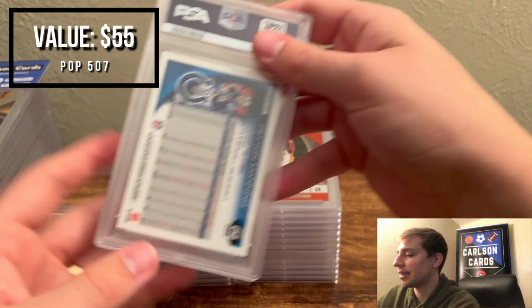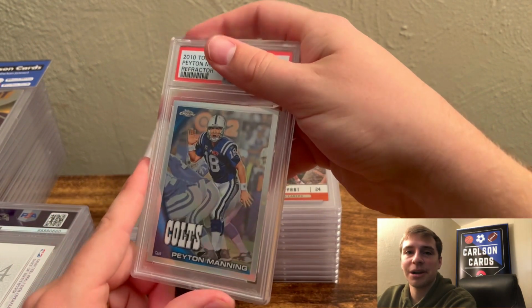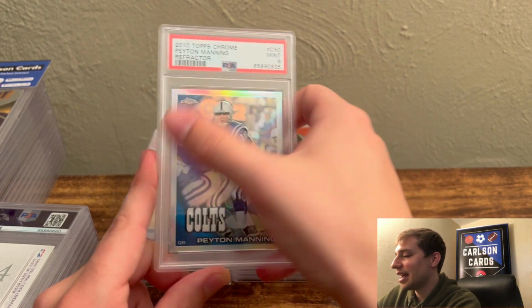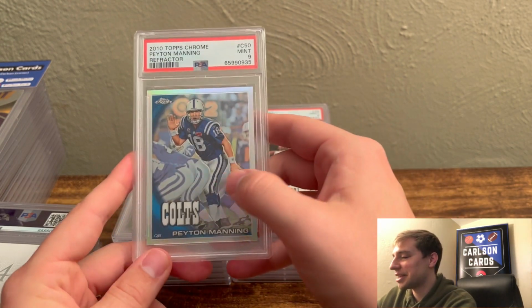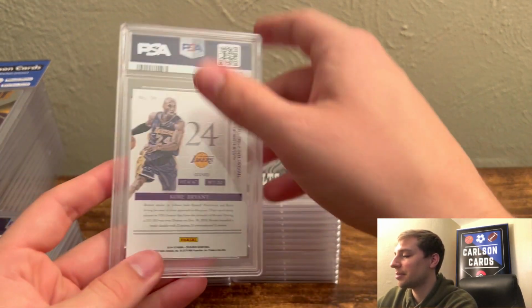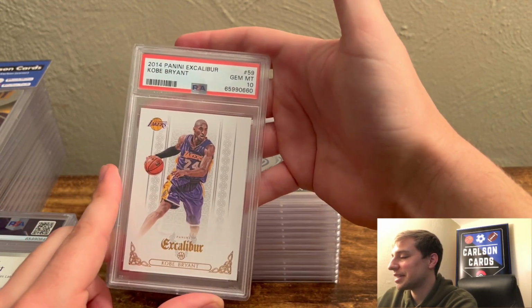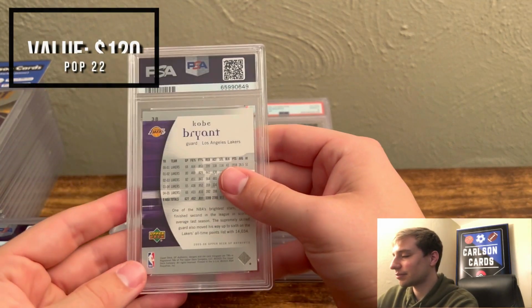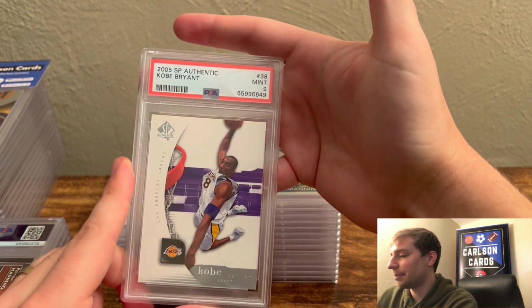Just like what happened when the Michael Jordan documentary came out. Sorry, Dream Team. 2010 Peyton refractor, PSA 9. It's a cool card, guys. I grabbed this just because it reminds me, he's such a good play caller in the NFL, right? He audibles all the time. He pretty much coined that. PSA 10 on the nice Kobe here. So I thought that card's pretty cool. Nice design there. Next, Kobe Bryant, PSA 9.